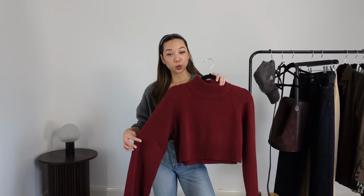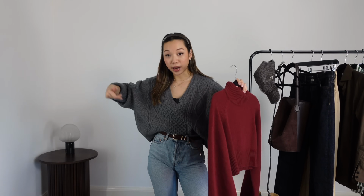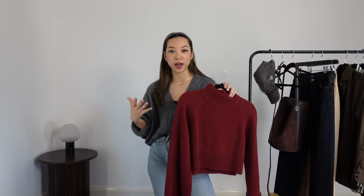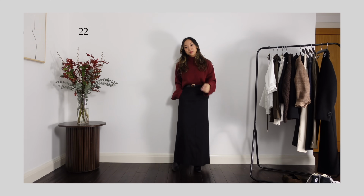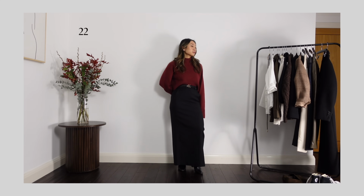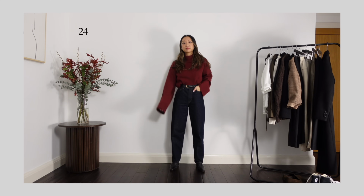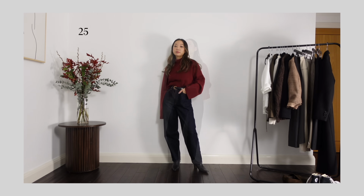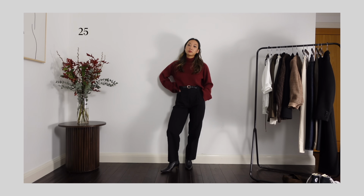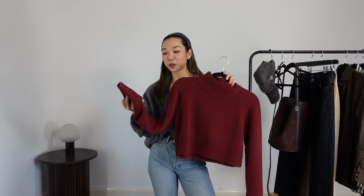It's cropped, which I think works really well for my body type. Even this jumper that I'm wearing now is cropped as well, and that's what I've realized I like about knitwear. It's how I like my knitwear to be, because I often tuck things into my trousers. And if something is too long or there's just too much fabric, it's quite difficult. It goes really well with a lot of my trousers. I've worn this with jeans, black trousers, with a camel or beige trouser. Looks really nice as well. And yeah, it's a good purchase.